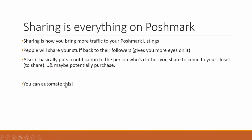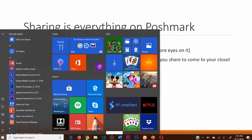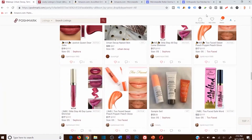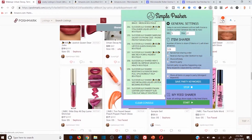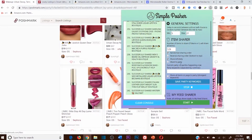And obviously we talked about how you can automate this, which is a complete game changer. I'm always in the background sharing. Let's see how far. 260. I literally put this on before the last lecture, and it's already shared 260 listings. Now, this is probably a little bit outdated. If I refresh this, it probably popped up with like 20 or 30 notifications. So sharing can be automated.